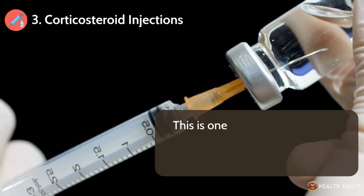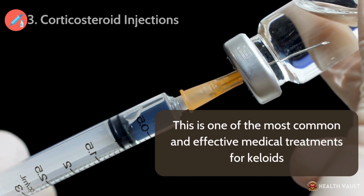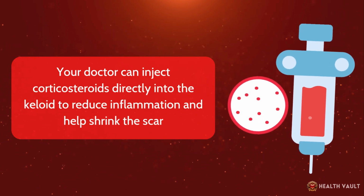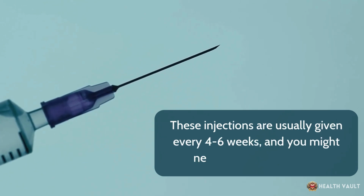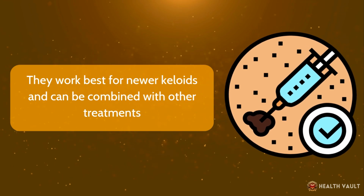Number 3. Corticosteroid injections. This is one of the most common and effective medical treatments for keloids. Your doctor can inject corticosteroids directly into the keloid to reduce inflammation and help shrink the scar. These injections are usually given every 4 to 6 weeks, and you might need several treatments. They work best for newer keloids and can be combined with other treatments.